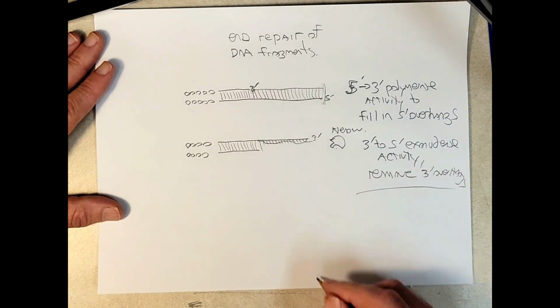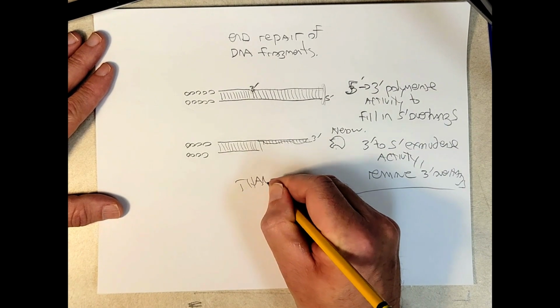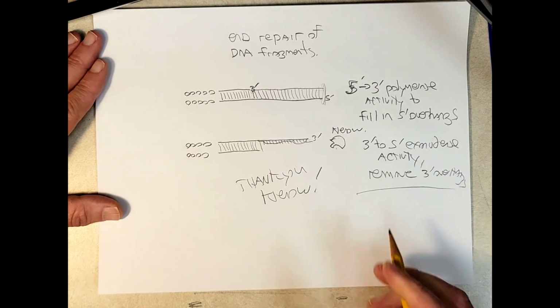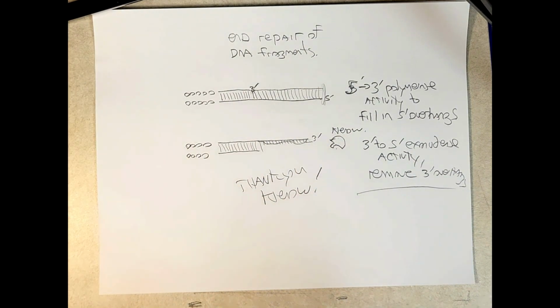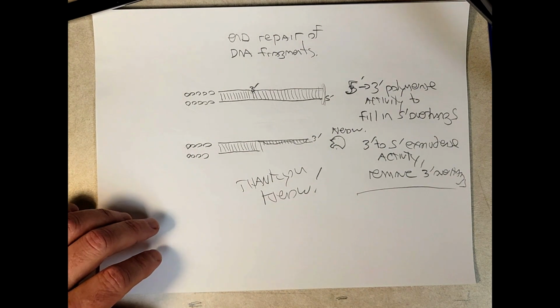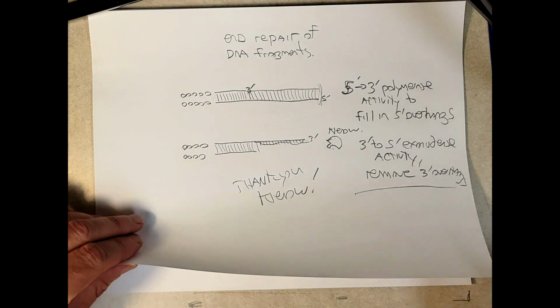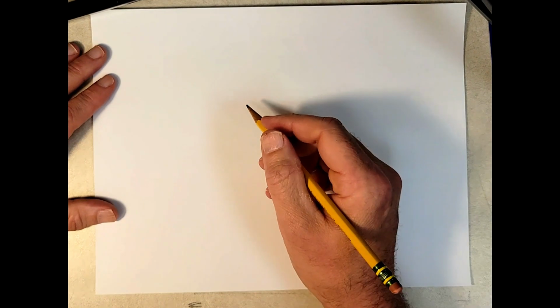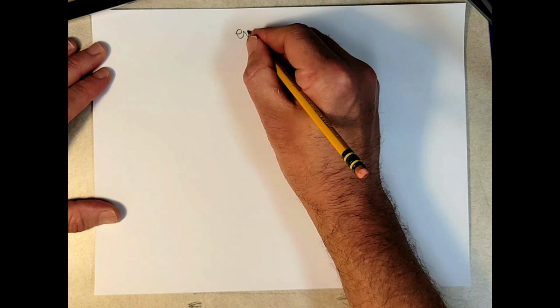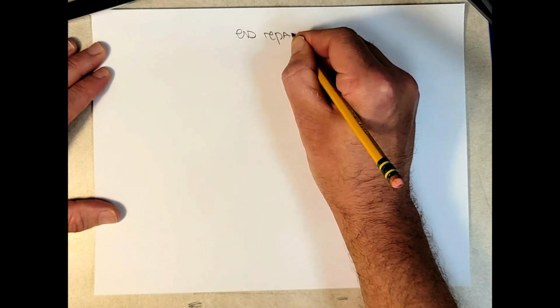All right. Okay, so thank you, Klenow. Okay, it end repaired it. It end repaired our DNA fragments for us. So, unfortunately, we're not quite finished. We're not quite finished. So, what we're going to need to do, let's call this end repair part 2.